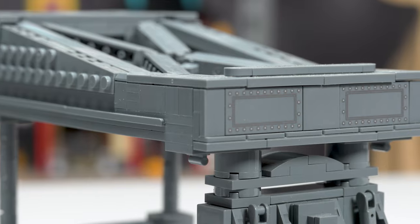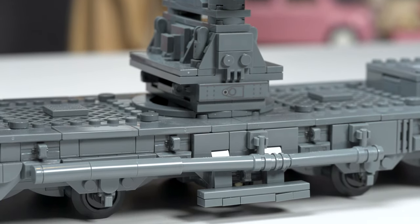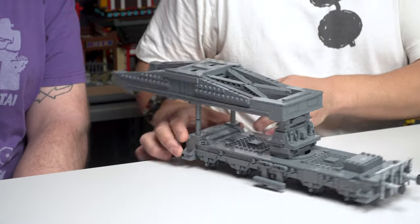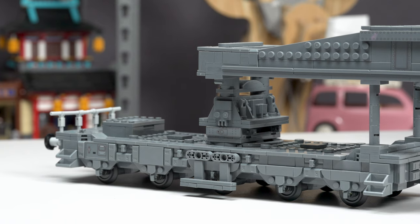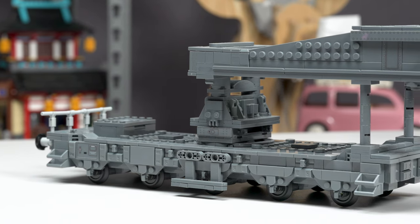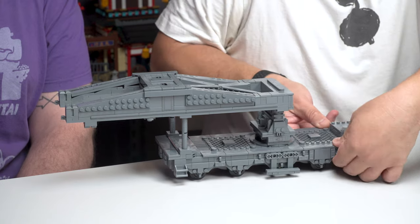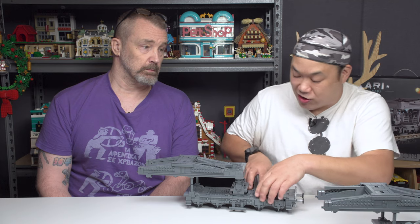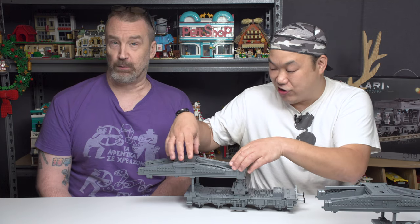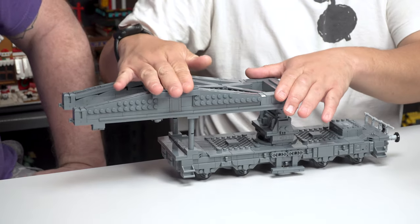greebling. Chris, that's a new word for you, greebling. Greebling is like all the little details on the side. That side is slightly different from this side. There's a little step right there. When you're putting it together, totally fine to put on, but when you're applying pressure, sometimes parts might want to pop off because a lot of times you have to push up and in. So you do have to be a little bit more gentle when you're putting things together. Be gentle with the greebling. Be gentle with this thing, you know? But it's pretty secure.